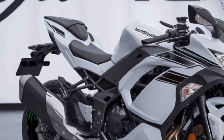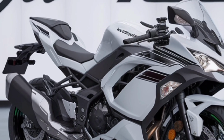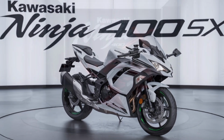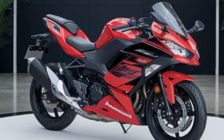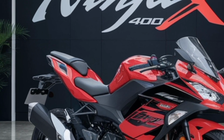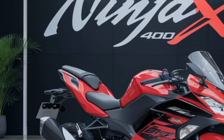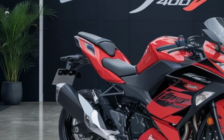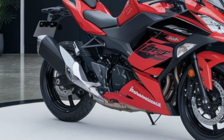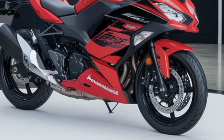Braking duties are handled by dual-channel ABS with a 310mm front disc and a 220mm rear disc, giving strong, confidence-inspiring stopping power. On twisty roads, the bike feels agile and responsive, carving through corners with precision, while on highways, the extended windscreen and relaxed ergonomics make it easy to cruise for hours without fatigue.